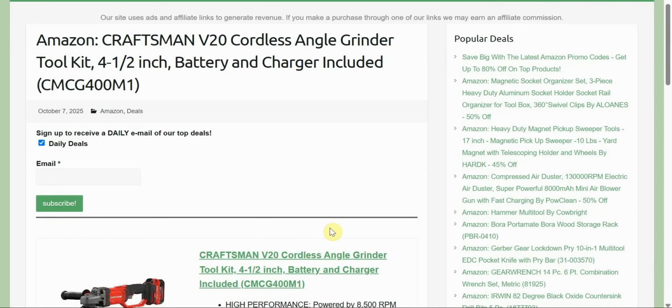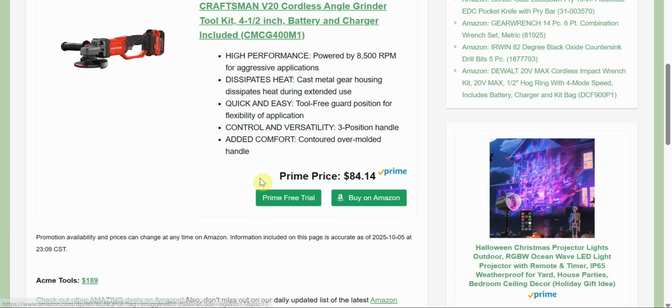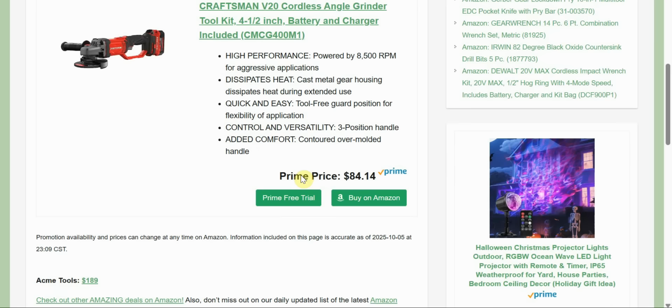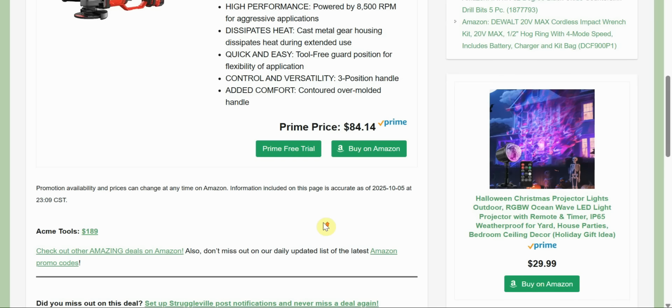Craftsman, cordless angle grinder, toolkit, 4.5-inch battery and charger. So, being Craftsman, it is owned by Stanley Black & Decker, which also owns DeWalt, which means their model numbers all coincide. So, the M code means that's a 4-amp-hour battery, and the 1 tells you you're getting one battery. So, one 4-amp-hour battery. It's a full kit with the cordless angle grinder. Boy, wouldn't it have been amazing if they made their batteries and chargers, the DeWalt and Craftsman's, interchangeable? That would have been great. Prime price, $84.14. Look at Acme Tools, over $100 more. $189 at Acme Tools.